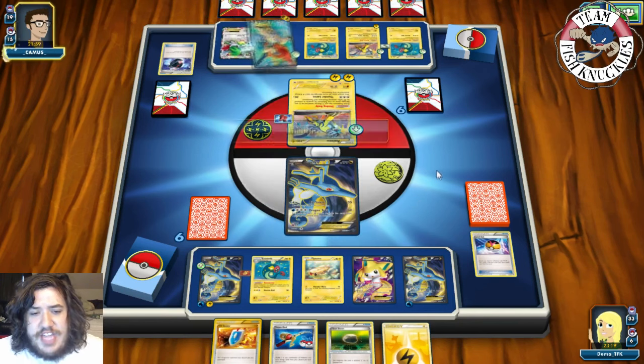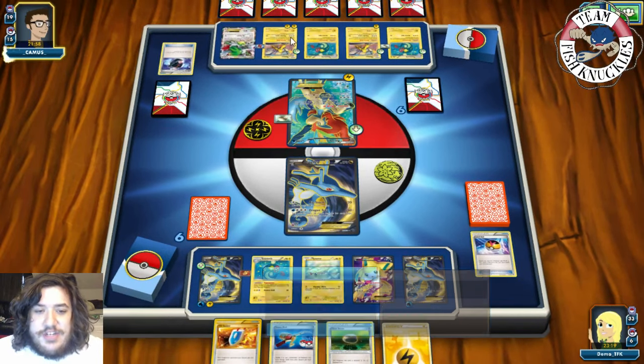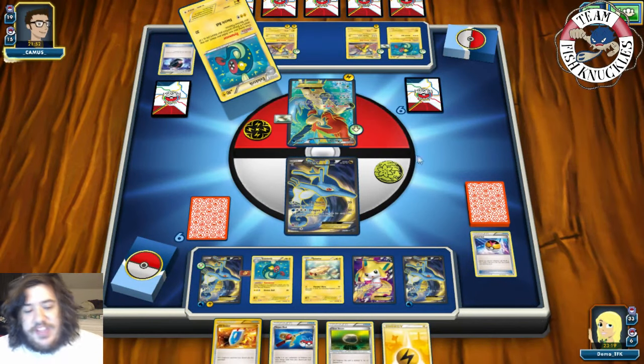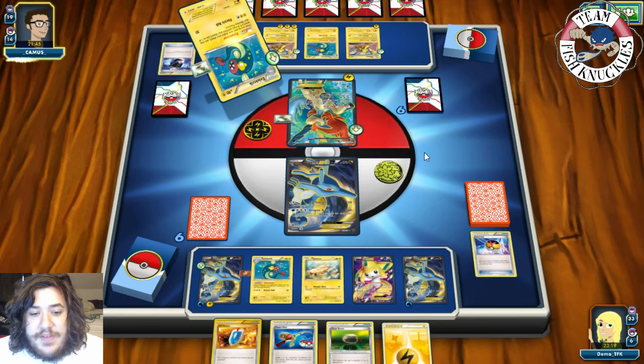Float Stone going to Keldeo. Can my opponent take a knockout this turn? 5, 6, 7. They'll need, I think, 6 energies on their Raikou. 120. Yeah, they'll need 6 energies on it. I don't think they can do it this turn. We'll see a Dynamo to number 1, so that's 3. So I need 3 more energies, which is impossible. They cannot do that this turn. And hopefully we can take a knockout the following turn, which we can.